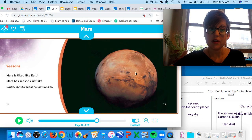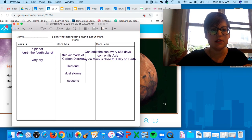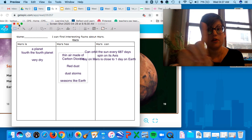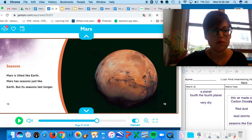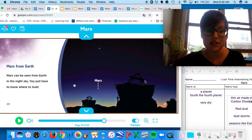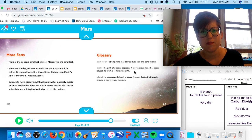Seasons. Mars is tilted like Earth. Mars has seasons just like Earth, but its seasons last longer. How cool is that? So we could say Mars has seasons like Earth. They just last longer because remember, it takes a longer time for Mars to orbit the sun. Mars from Earth. Mars can be seen in the night sky. You just have to know where to look.